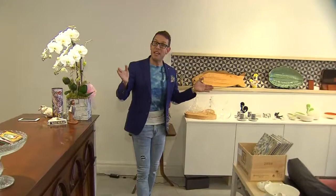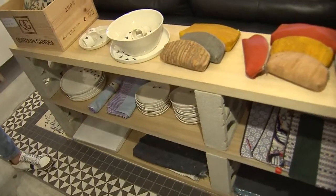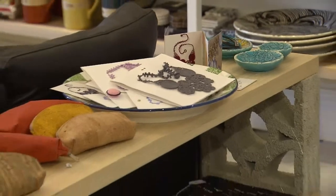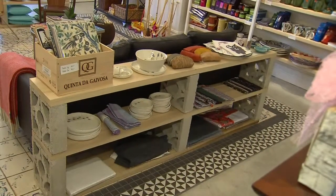Speaking of ingenuity, they've taken breeze blocks and used wood to create this great display unit, or at home, a shelving unit. I'm actually going to stick around and soak up some more of this beautiful Portuguese culture, and in fact, I've learned my very first word, obrigado.